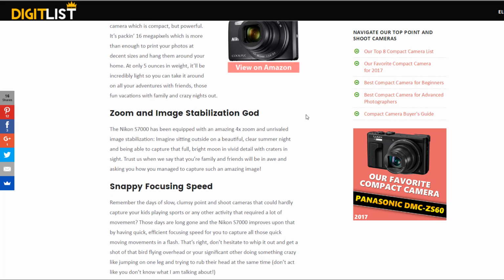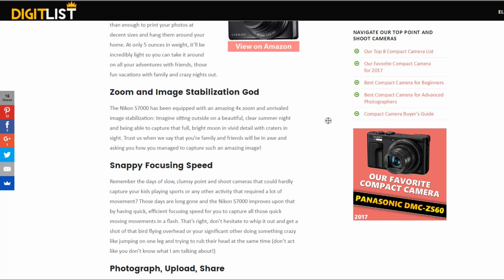So we've called it the Zoom and Image Stabilization God. It's got a 4x zoom, which is nothing incredible compared to some of the zooms out there. Of course, the zooms that are a lot higher also have a lot higher price tag. But it does have great image stabilization, and you're going to be able to see that as soon as you pick it up. And the zoom at 4x is an average zoom that'll let you get some great shots of maybe your kids out playing sports or doing some other activities.